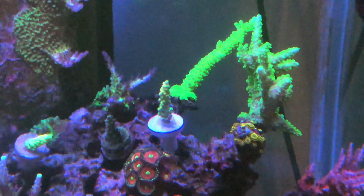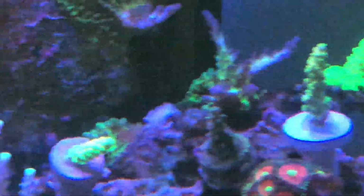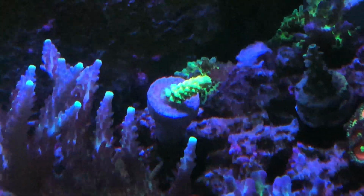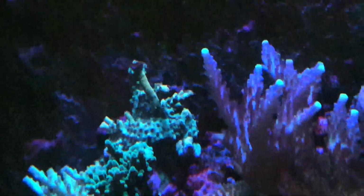Adding a few pieces up here. Here's the Orange Passion, the other piece I have, as well as the Disney, a nice compare and contrast. I like putting pieces that are similar right next to each other so people can tell the subtle differences.